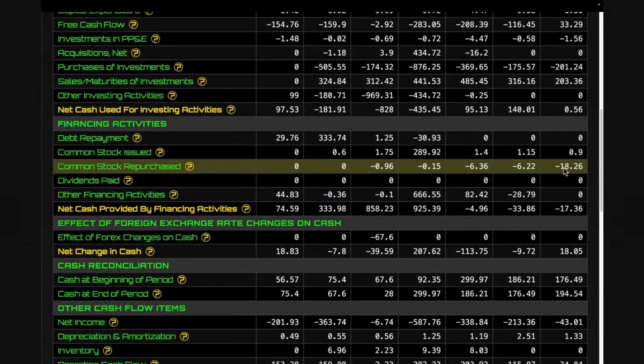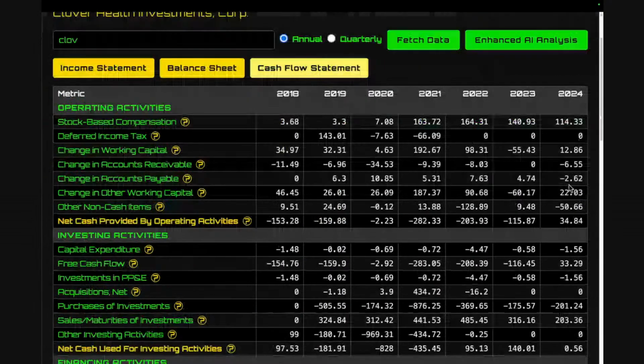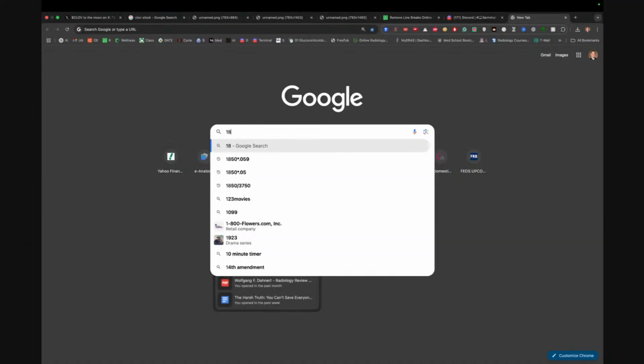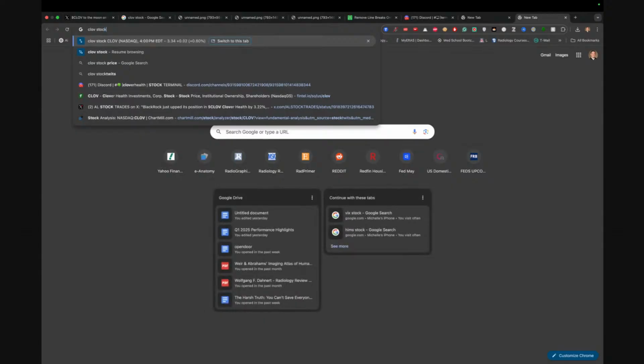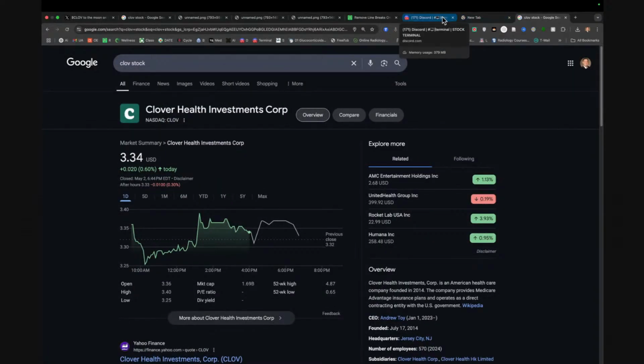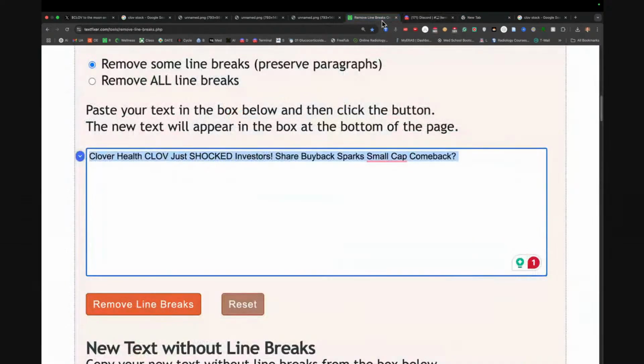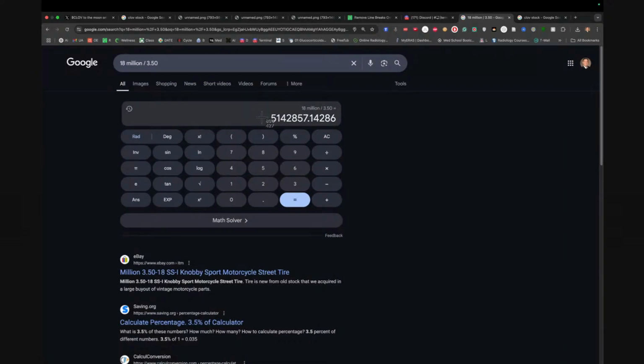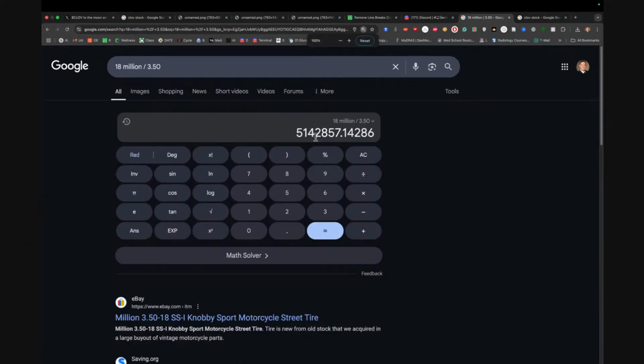Okay, so 18 mil. They bought back 18.2 million worth of Clover. So let's do the math. What's 18 million divided by the CLOV stock price? $3.34, $3.50. Let's say, because it wasn't $3.30, it was around $3.50, right? So we'll divide by 3.50. That's about 5 million shares. So Clover bought back 5 million shares.